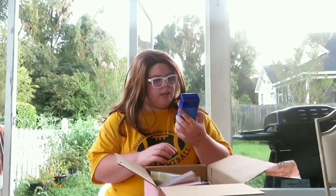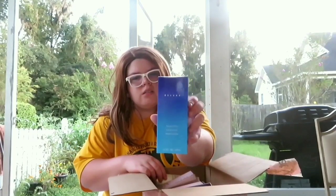So let's get started. I have my Mary Kay box right here, and let's just dive right in. Okay, so first off, we have the Bellera Ude perfume. It looks like this. Can you guys see it? Yes, you can. Okay, so we have that.